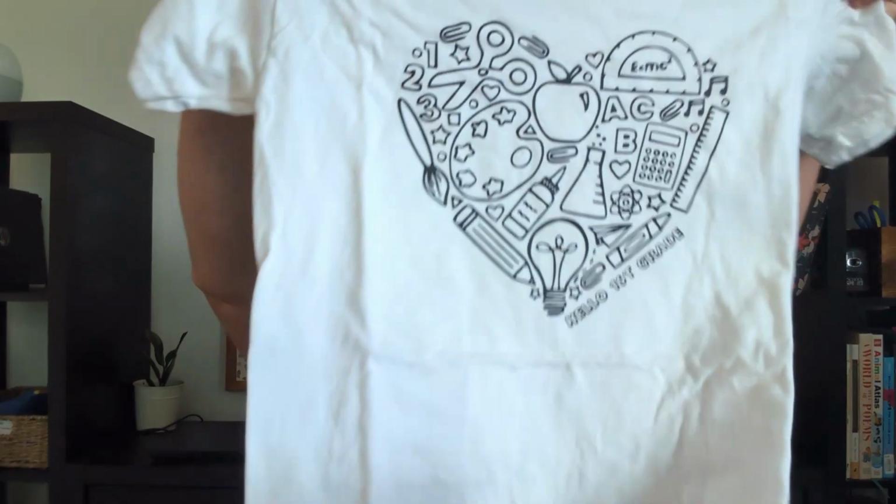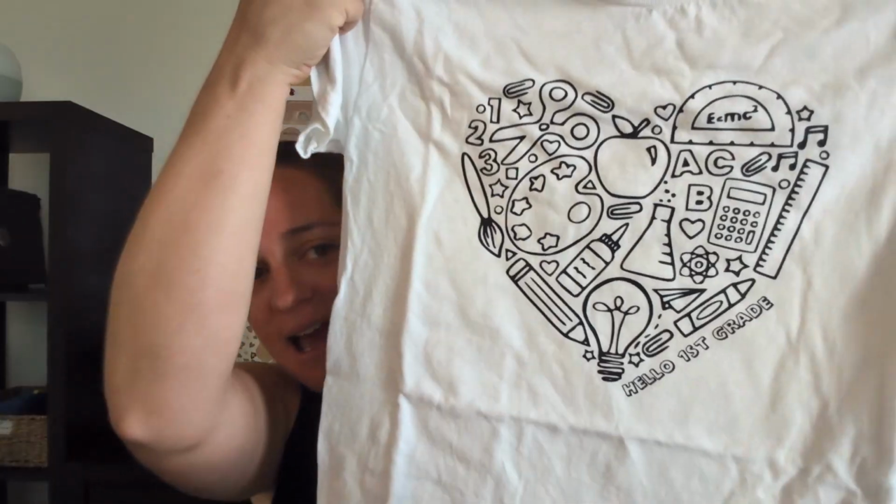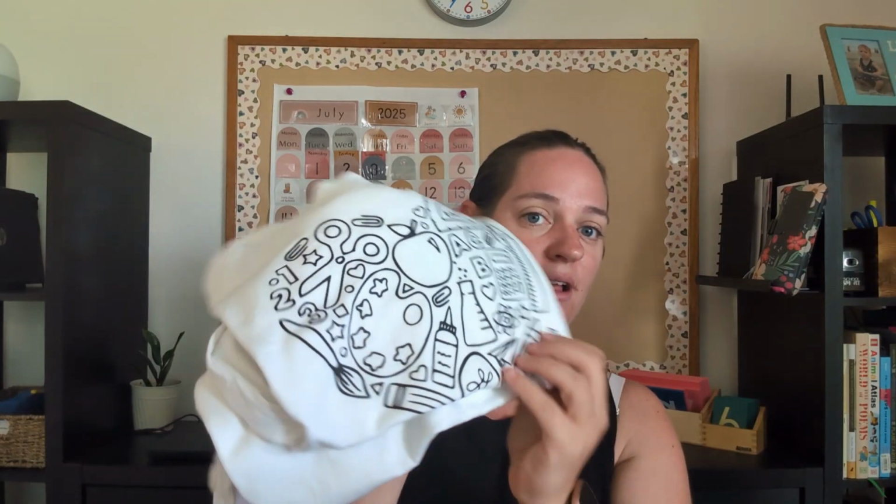So Monday will be our first day back to school, and I'm going to kick it off with these cool shirts. I made these with my Cricut. So each kid is getting a shirt. This one says hello first grade. And I have one for me too that says homeschool mom. I did one for my preschooler, my sixth grader, and my seventh grader. And they all match. It's the same heart design logo.